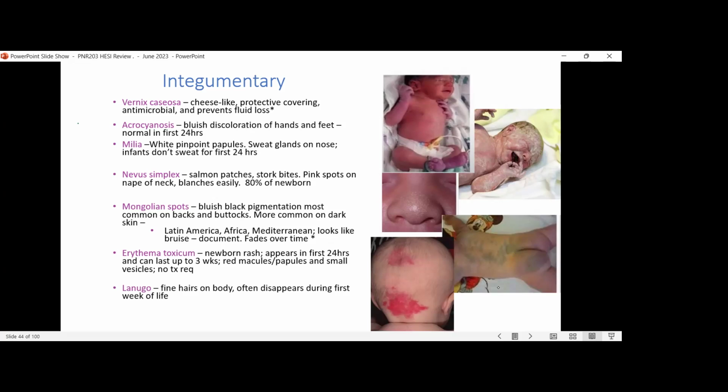Now, looking at this baby here, if you didn't know this baby had Mongolian spots, what could you also be very worried about? Bruises. Abuse. Like bruising. Yeah. I would be worried about bruising and abuse. And so you've got to ask the parents about that.